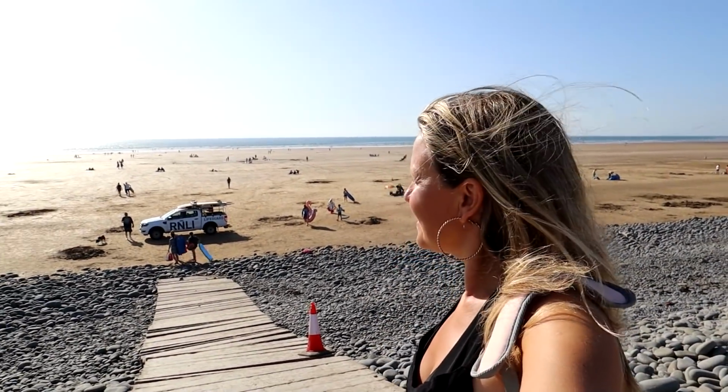Small beach, isn't it? Yeah, it's tiny. Smallest beach I've ever seen in my life. It's like an actual desert. It's amazing. Check this out. We're caught in the sand.